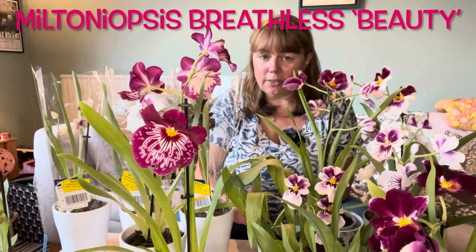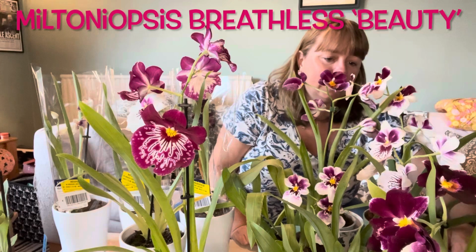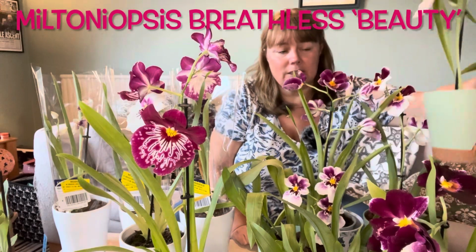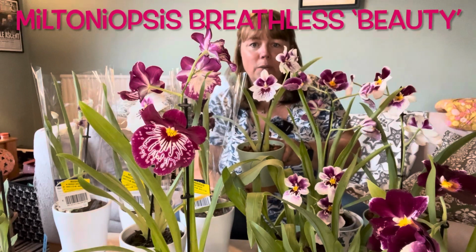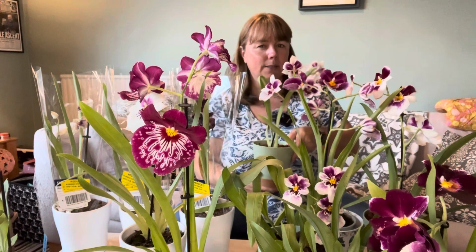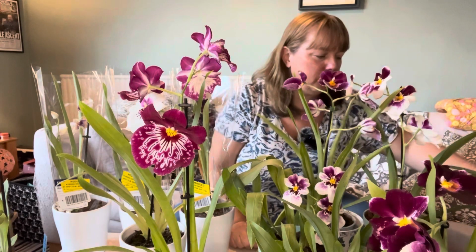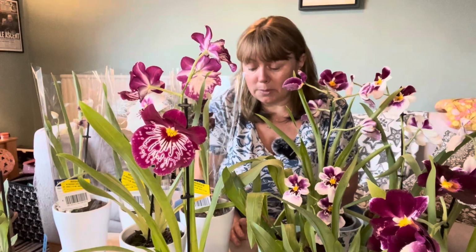And I also bought another one which I think looks very much like this one here. After I bought it, I thought, oh, that looks very much like that one, but it's a named variety. It's Breathless something, which I know is a very good waterfall lip, so I shall put the name of that one down as well. I'll clear off some of these, and then we'll take a look at the ones that I bought reduced and see what we think.